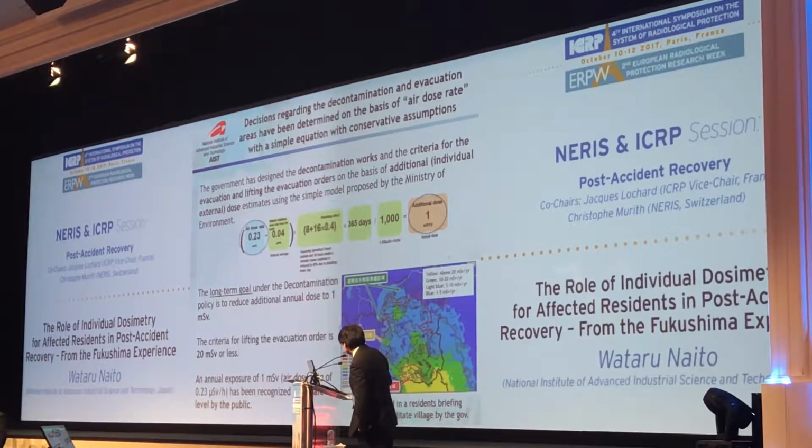This is the figure used in the residential briefing in June 2016 in Iitate village by the government. The yellow region here is the range above 20 millisievert. The green region is between 10 and 20 millisievert, the light green area is 5 to 10 millisievert, and the blue area is 1 to 5, based on this equation with some monitoring data. Regulators need to use this because the manual says so.